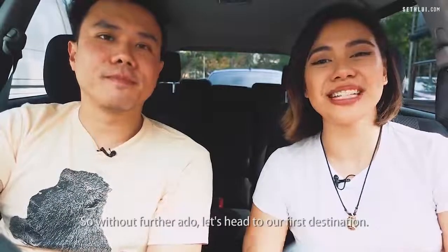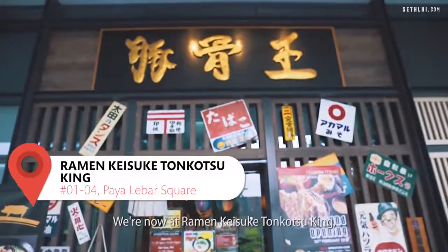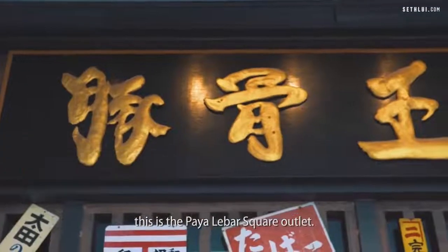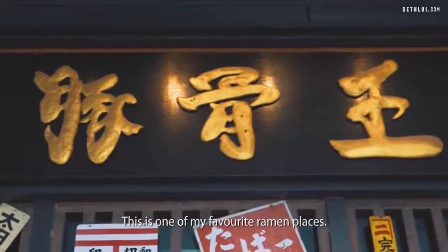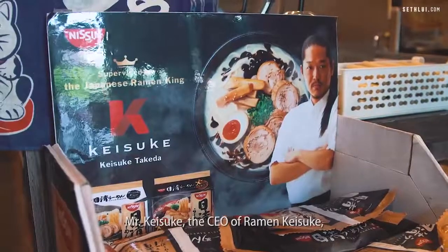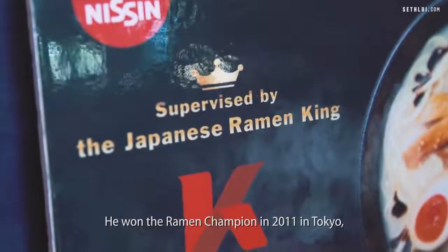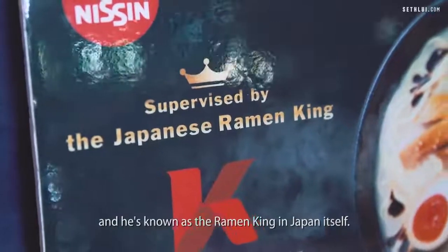So without further ado, let's head to our first destination. We're now at Ramen Keisuke Tonkotsu King. This is the Paya Lebar Square outlet. This is one of my favorite ramen places. Same. I'm sure a lot of you know this. It's very popular. Mr. Keisuke, the CEO of Ramen Keisuke, is actually a ramen champion. He won the ramen champion in 2011 in Tokyo, and he is known as the Ramen King in Japan itself.